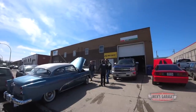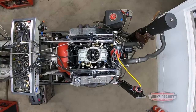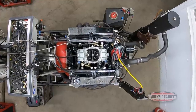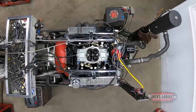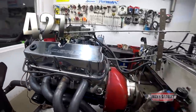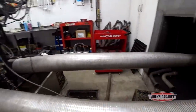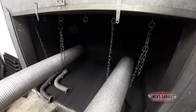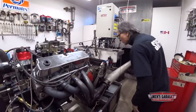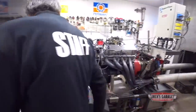Nick would love to take the big Buick for a ride, but he's got work waiting for him in the dyno room. His client has arrived, and it's time to fire up the Ford 427. Remember, Nick didn't build this engine, so he won't be running any experiments or doing any R&D today. His client brought the engine here for final testing and a dyno run, and that's what he's going to get.